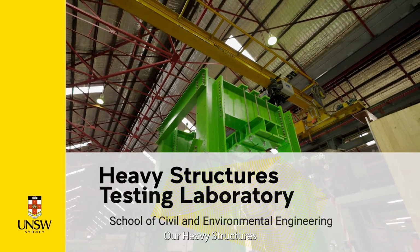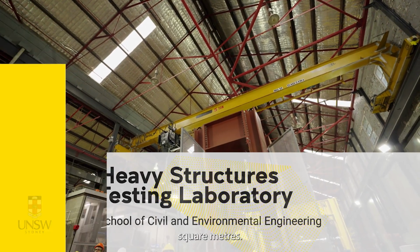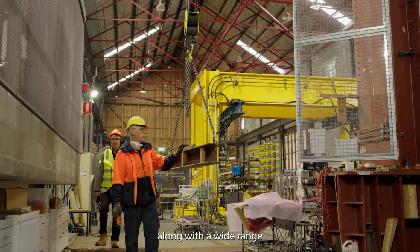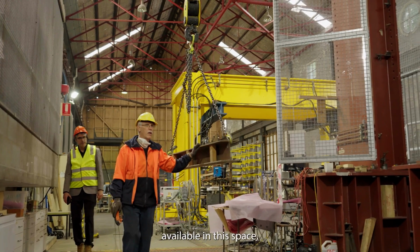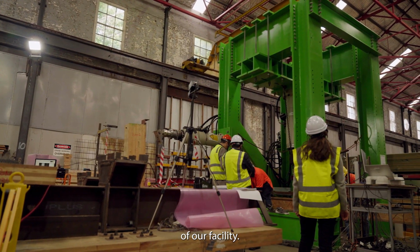Our heavy structures testing laboratory has an area of 1,800 square meters. The sheer size of the facility, along with a wide range of testing equipment available in this space, are among the unique features of our facility.